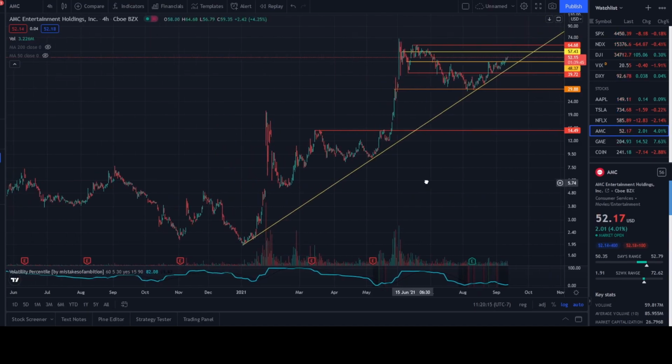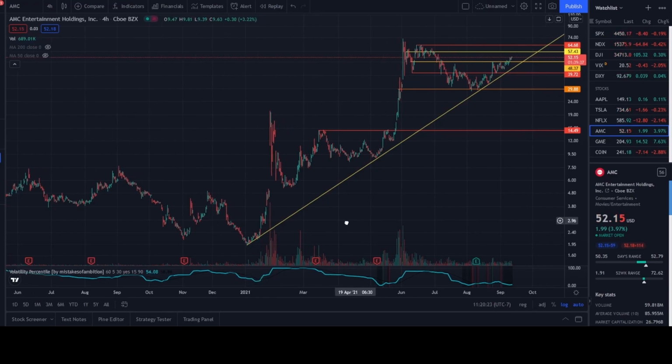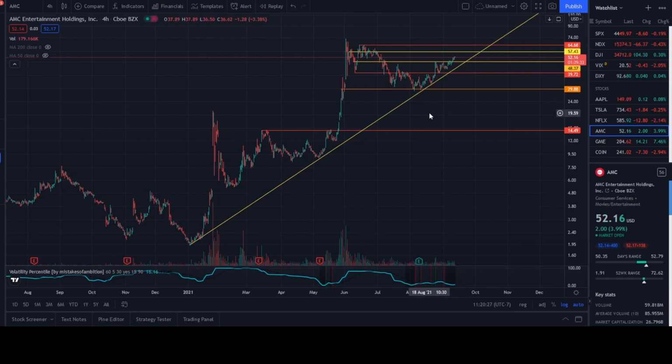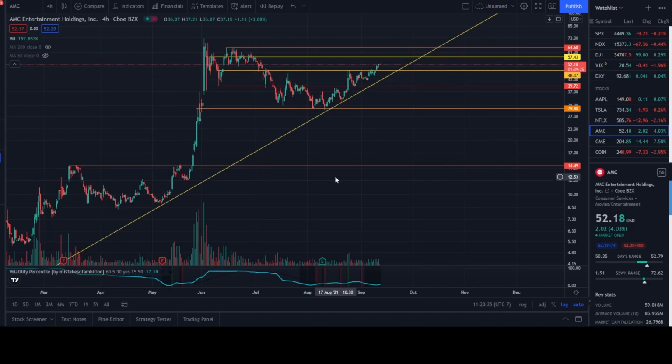I'm on the 4-hour chart right now in AMC, so you can see this here. This is from literally the start of 2021. It's like January 2nd or 3rd. And we go all the way up to today. So 9 months in, we are up big, and you are looking at a gorgeous trend line that we're going to watch to hold.